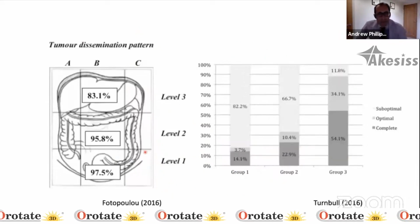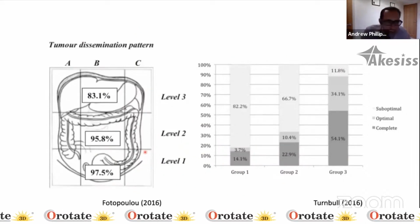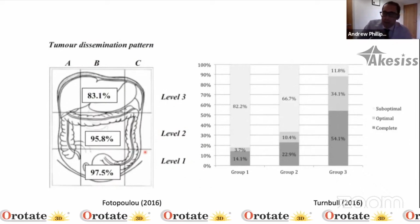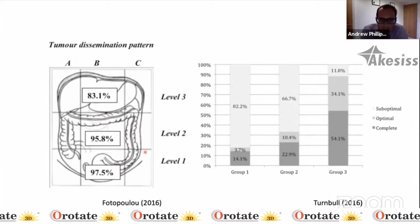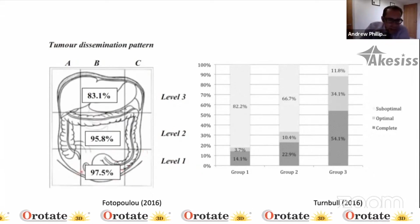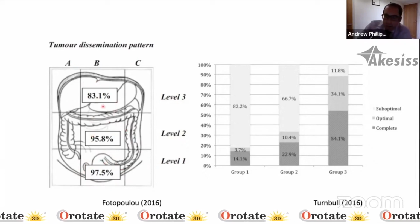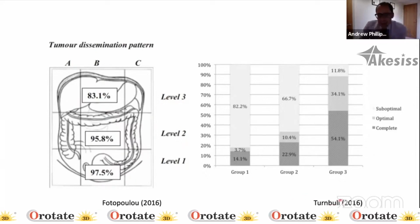But where do we need to operate in advanced ovarian cancer? I want to put forward my evidence with a bit of a UK bent. These are two papers which came out from the UK at the same time. The first one is by Christine Fotopoulou on the left. Both are retrospective cohorts of consecutively operated patients, and they mapped out where the disease was in these patients. In Professor Fotopoulou's paper, 97% or so had disease in the pelvis, similar amounts in the mid-abdomen, but critically, 83% of her patients had some disease above the greater curve of the stomach. The second paper by Turnbull changed this a little on its head.